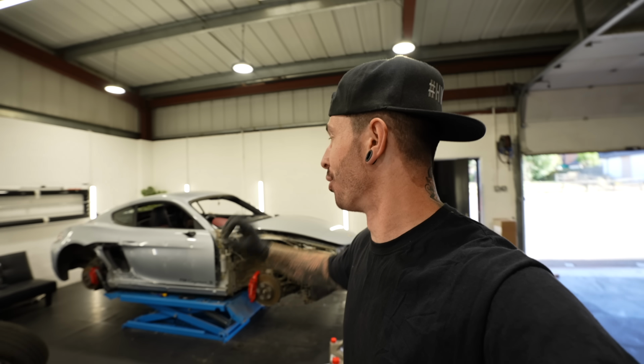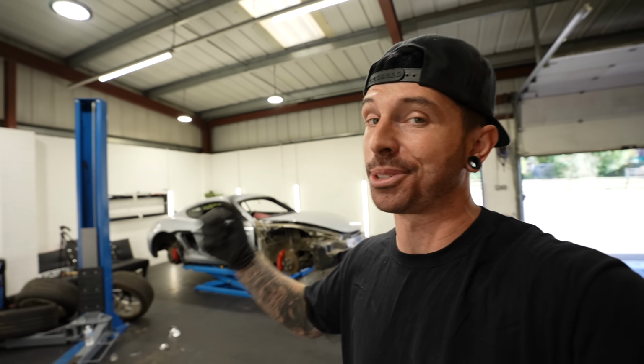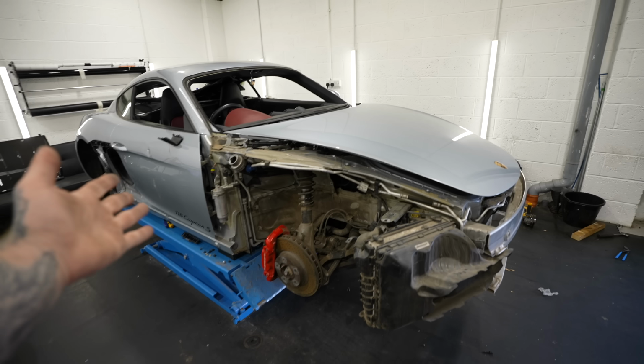So another thing I wanted to be 100% confident about before throwing a lot of money and a lot of time at this Porsche is the engine. I want to make sure that this engine runs to temperature and is all good, because if it's no good, then that just adds to further cost, further repair and further labor, which again, we are working on fine margins with this car.